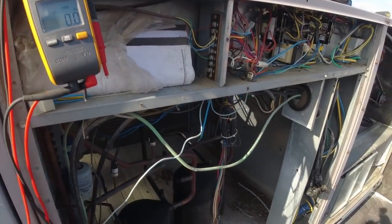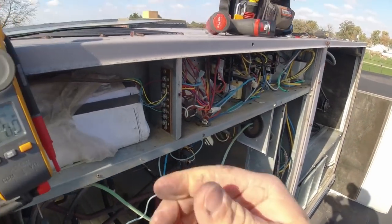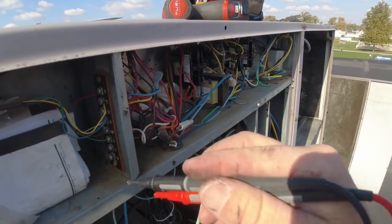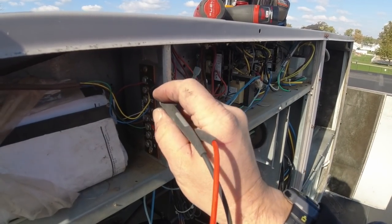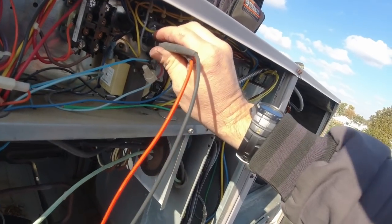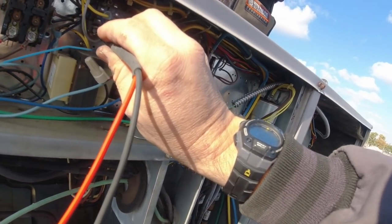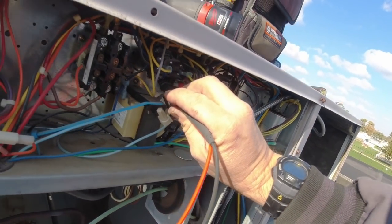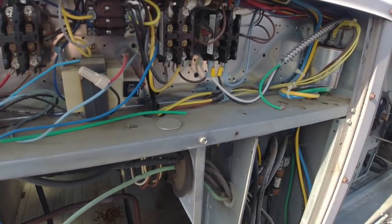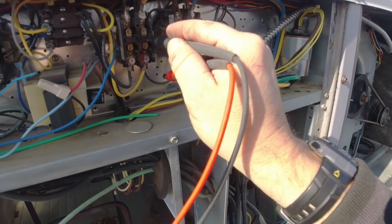Alright, turning her back on. See if it does anything funny this time. Immediately came on. That sucks. Alright, be nice to see it do it again. W1's got a call, and W2 not yet. There's no 24 volts to that, so that must not be our... This one here must be.